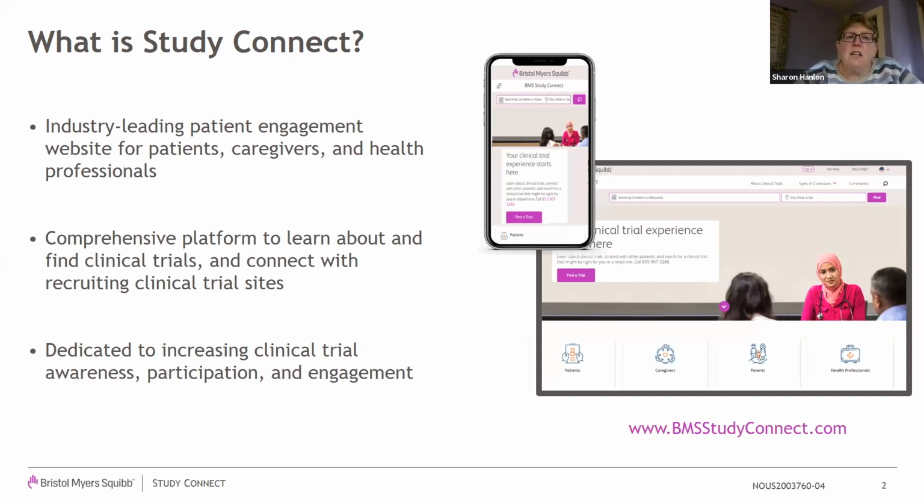We started the Study Connect journey back in 2011 at BMS, where we wanted to establish a way that we could connect our patients directly with our ongoing clinical trials. To have a presence so that they could learn about the clinical trial, what a clinical trial is, what the clinical trial experience was, as well as the clinical trials that BMS was actively recruiting for.